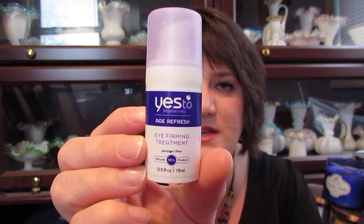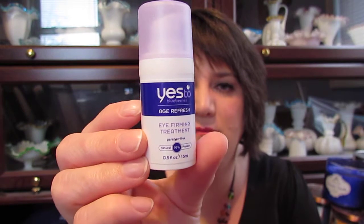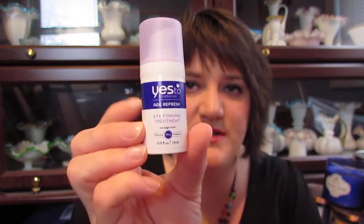I have the Yes to Blueberries Age Refresh Eye Firming Treatment. I don't know how much is in this. I'm still using this one up, but I would not repurchase this once I get done with it.